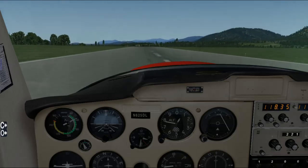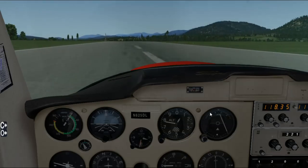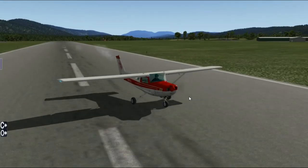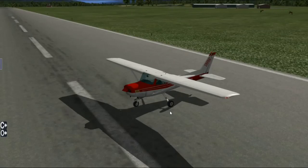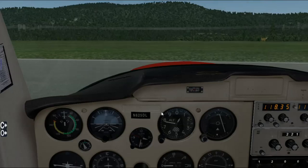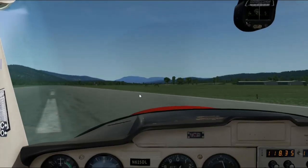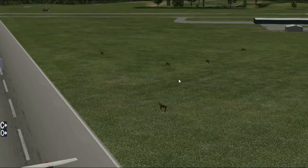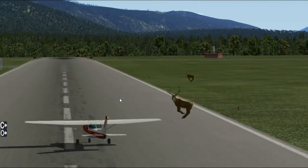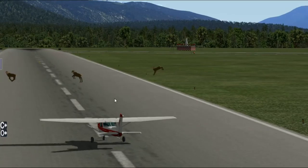What do I want to do? I'm carrying a bit more speed than I'd like, but it is kind of an emergency. Alright. We're gonna go ahead and taxi back. Oh, Jesus! That was a friggin' deer! I'm gonna hurt a deer! Welcome to Vermont, I suppose. Majesty of nature.